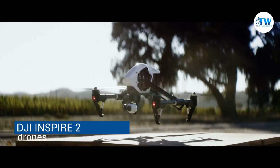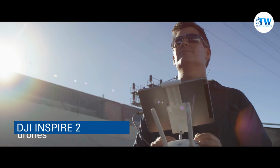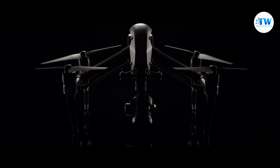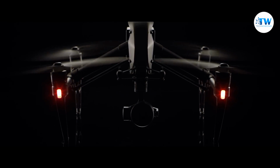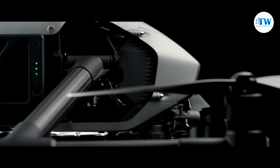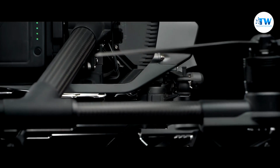At its launch, the Inspire 1 was a revolution. It turned tens of thousands of people into aerial filmmakers and now appears on professional film sets. The Inspire 2 builds on this foundation, empowering filmmakers to be more creative than ever, whether flying as a team or operating as a single pilot.